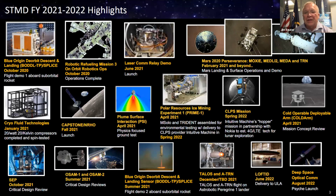MEDA is a Spanish-provided instrument that we supported, and it's basically a weather station. It's been used frequently and is integral to the use of the Ingenuity helicopter. And then finally, MOXIE has operated very successfully and has created oxygen from the carbon dioxide of the atmosphere of Mars, and it's the first demonstration of ISRU on another planet. I'll talk about the things that we're doing on the moon, but on here I just thought I'd pick a few of the others out.